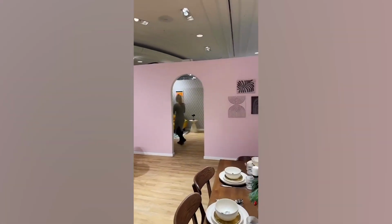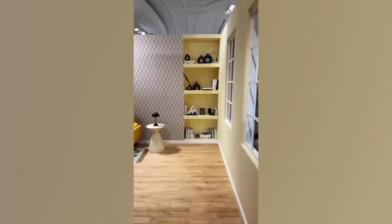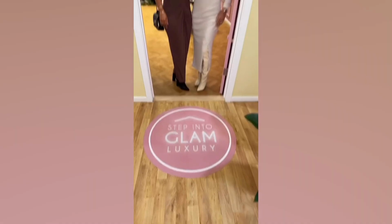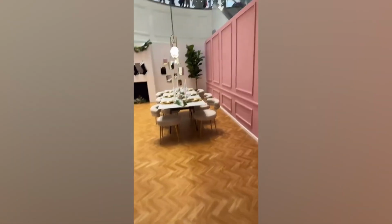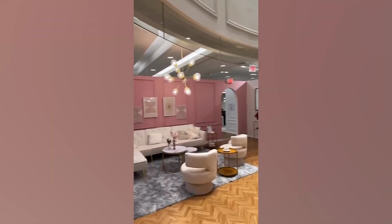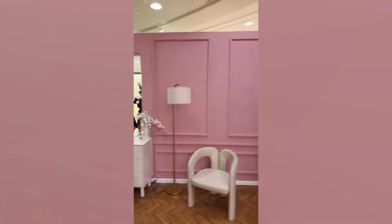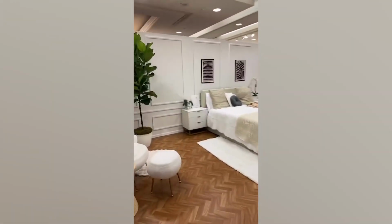All the details in every single room are from Shein, from the knickknacks to the painting on the walls to the furniture to the carpet. It really is amazing. This was our favorite room when we stepped into the glam luxury room. We loved all the gold accents and the pink vibes were so cute. The room was just so cozy and we were obsessed with the tree. We loved how it was decorated. And of course, this mirror, glam vibes only.